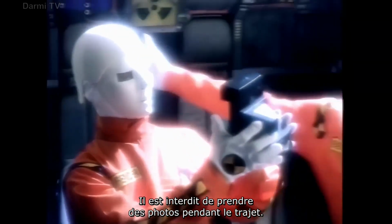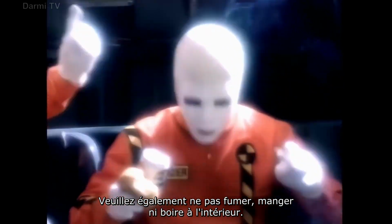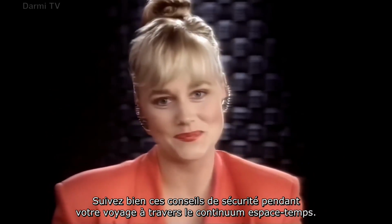No photography is permitted during the ride. And please, no smoking, eating, or drinking while inside the time vehicle. We ask that you follow these simple safety tips during your journey across the space-time continuum. Enjoy your flight.